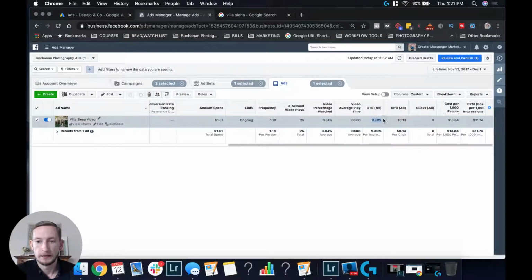Look at that click-through rate. It's a 9.3% click-through rate. It's higher than Google right now. And look at the cost per click, 13 cents. I'm literally paying 13 cents for someone to click. And the reason you can get these stats and these numbers is because I am targeting people who have already interacted with our brand, right?